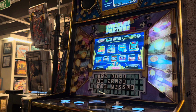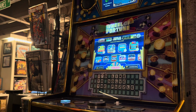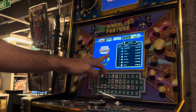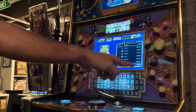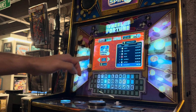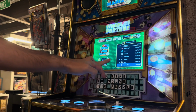Well, to me, it's leaderboards. And I think they did it in a really cool way on here, where each of these games, as you can see here on the touchscreen, has their own leaderboard. So you can see on some of them, I'm on this leaderboard, 82,000. You got this one here, 255,000. And they have a leaderboard for every single game on here, which is awesome.